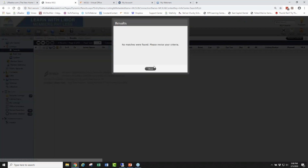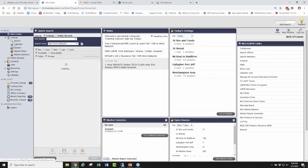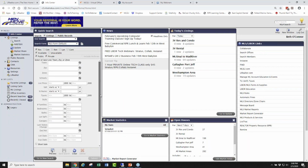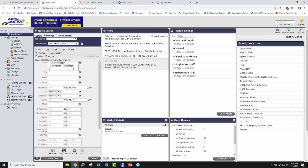Okay, oops, sorry. Let's go back. All righty, put those towns back in. And Wantagh. Okay, and they wanted a max 400. All right. Somehow I didn't get my Levittown. I didn't select it. Looks like the majority of these are going to be in Levittown.